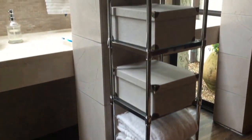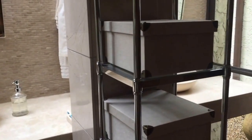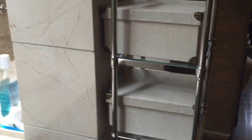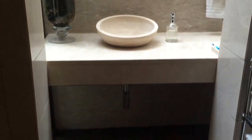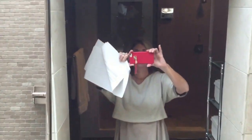I've got some extra towels, and then I have more storage boxes that keep our daily things we need, you know, when we're at the sink, just to keep it really handy. And then the backsplash actually starts at the very bottom of the floor and goes all the way up, and it's these beautiful travertine polished tiny little subway tile. It goes all the way up.